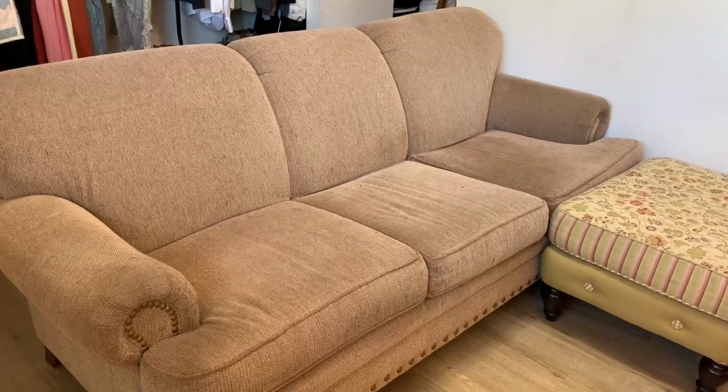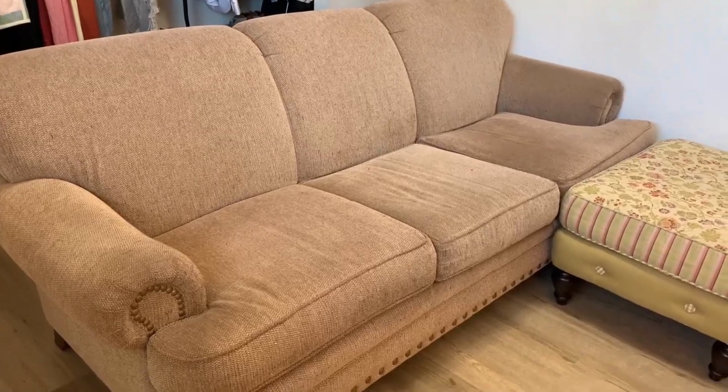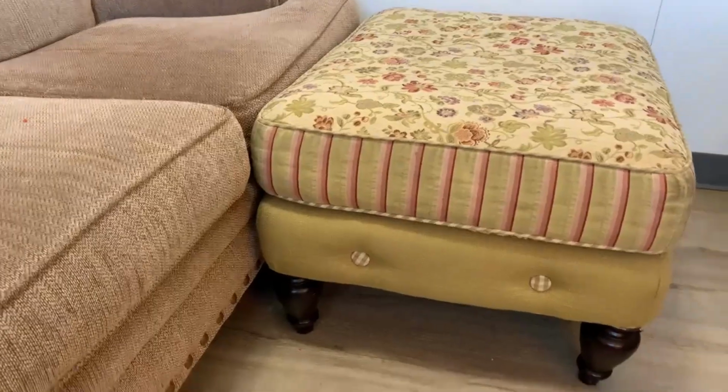Also, we're on a budget. We're young. My husband goes to school. So we're on a budget. I can't just drop even $600 on a couch, and so we were looking for one secondhand. We ended up going to the thrift store and picking out a couch and an ottoman.